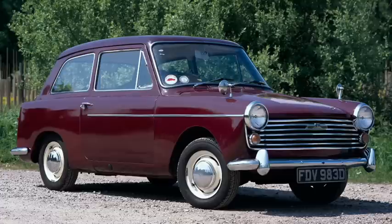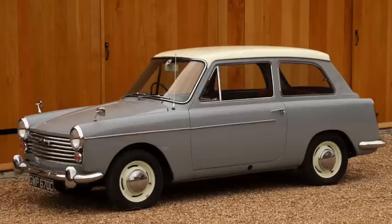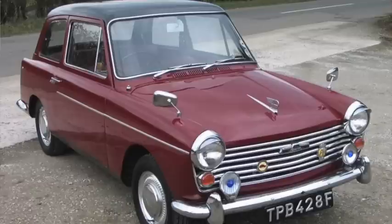Austin got the A40 Farina Mark II for 1961. It was 145 inches long on an 87-inch wheelbase and weighed 1,800 pounds. Initially with a 37-horsepower 950cc inline 4, then it upgraded to a 48-horsepower 1100cc 4. The bigger engine could do 75 miles an hour, got 30 miles per gallon, and cost 700 pounds.